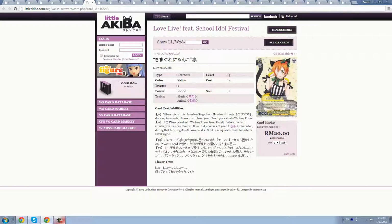Next up is this Rin. She's 3-2 10k, double R, music animal. When she's played from hand to stage or via change, you draw 2, discard 1.